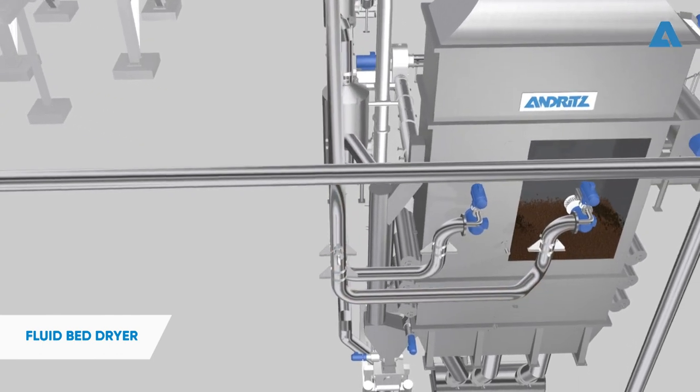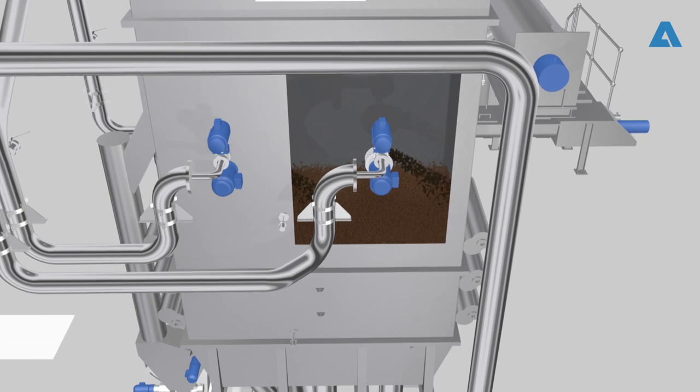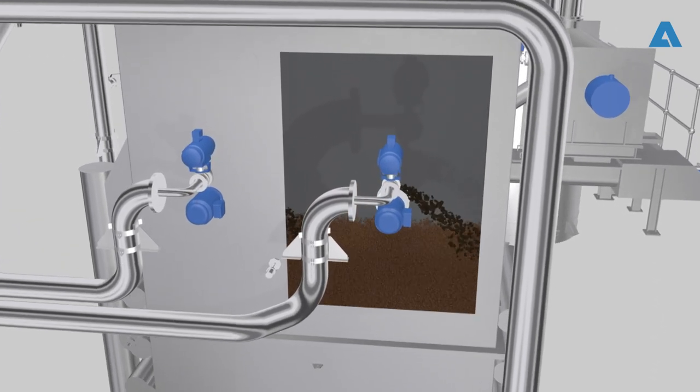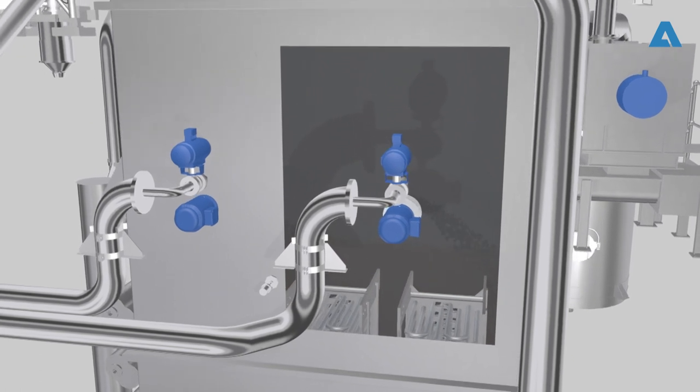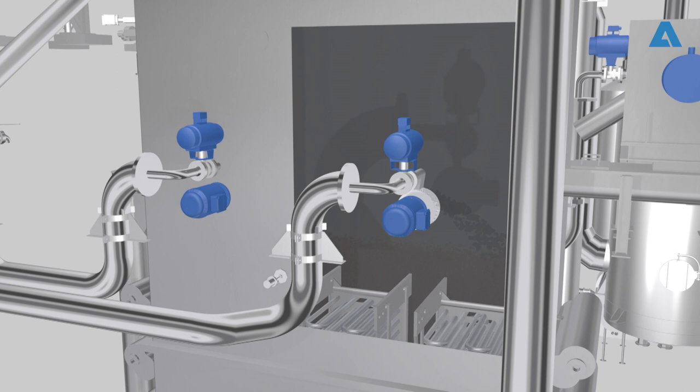Special sludge distribution devices chop the pasty material into small pieces that are mixed into the fluidized layer of granules that have already been dried. Heat input is provided by heat exchangers that are immersed in the product layer.